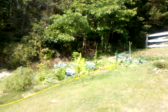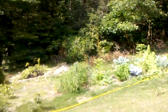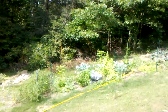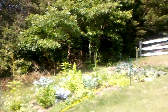We also have a kitchen garden downstairs that has the same principles, but for today we're just going to look at a little bit of an update, see how things are growing. It's been a little while, I apologize. Things get a little hectic around the household, but here we are.